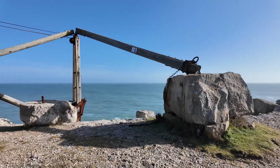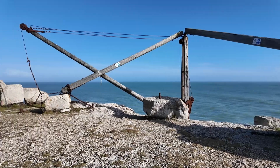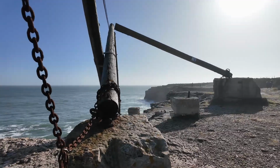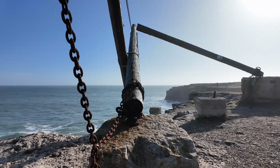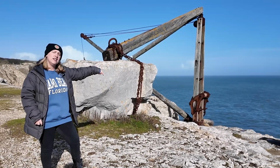That is quite an amazing structure. It's amazing it's still standing, actually. So here we are, we finally made it to Cave Hole, which is right underneath this crane.